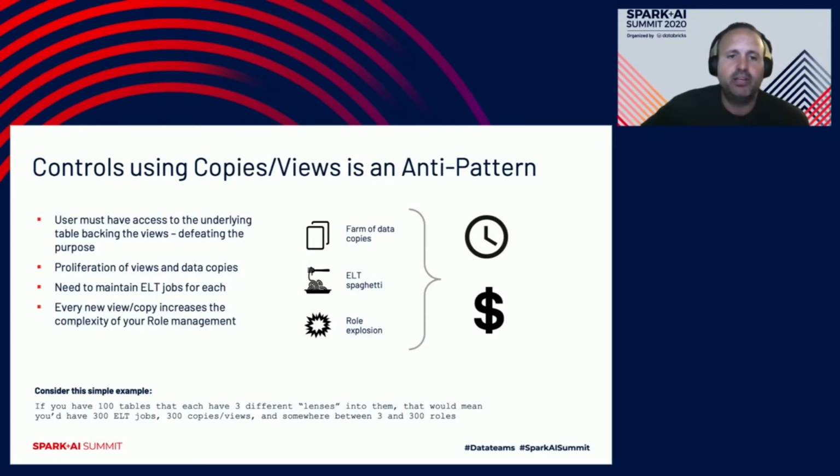An anti-pattern meaning it sounds good on the surface, but it actually makes more headaches for you down the road. So one of the obvious issues here is that in a lot of systems, the user querying the view needs access to the backing table too. So that really defeats the purpose. So you really have to end up creating copies, which is the case with Databricks. And so if you're creating all these copies, you obviously create this proliferation of copies all over the place. And in order to maintain all those copies, you need a series of ELT jobs to create all those transformations and create all those data copies and views. I call this ELT spaghetti.